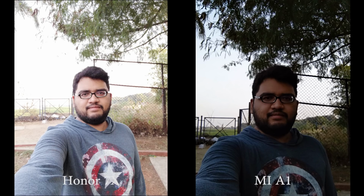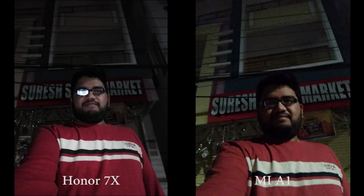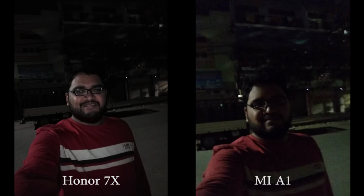In good lighting conditions, Honor 7X does a great job. If Honor fixes the exposure issue, it will be even better. In low light, Honor uses a display as the flash and A1 doesn't. So selfies are better on Honor 7X. So guys, if you want natural looking selfies with good color reproduction, Mi A1 is the winner. But if you want wider, brighter and fair looking selfies, Honor 7X is the winner.